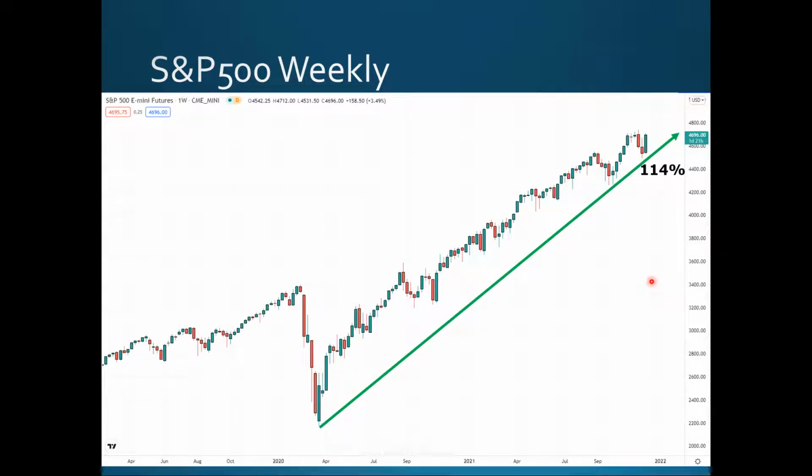On the weekly chart, you can see that again, and from these COVID lows, let's call it, back in 2020, we're now up 114% since that period. That's a huge increase from any point in the market, really, but over the space of a little less than 18 months, it's especially huge. So it does make you wonder how much more life there is left in this leg. But you shouldn't stand in the way of a bull market, as the old saying goes.